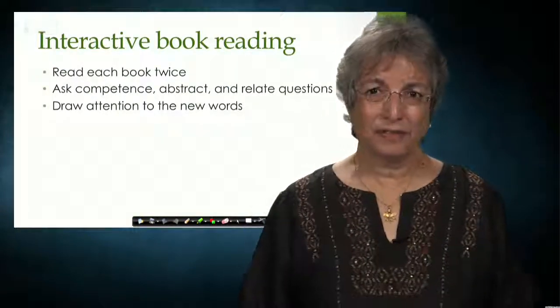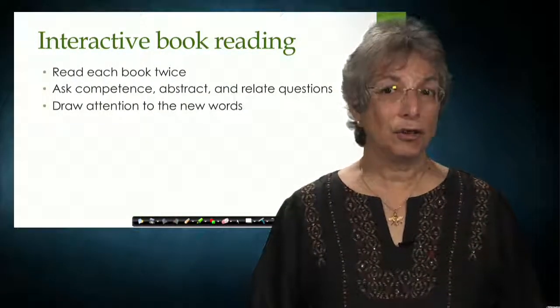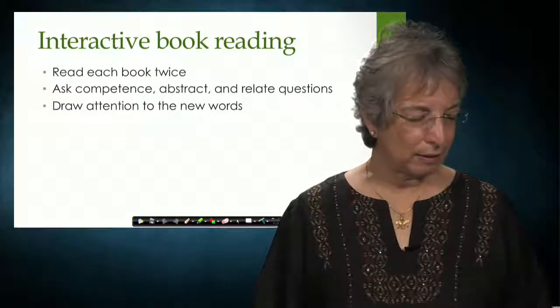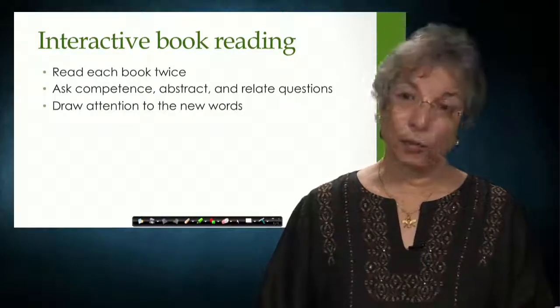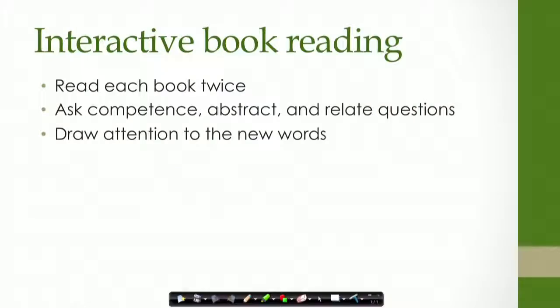The second piece of the intervention is interactive book reading. You remember we talked about having two books, one narrative and one expository. We read each book twice because the books have the vocabulary in them. Now, not each book has all the vocabulary, but we selected the vocabulary from the books. We stop at various points and ask what are called competence, abstract, and relate questions, and I will show you those questions in a minute.